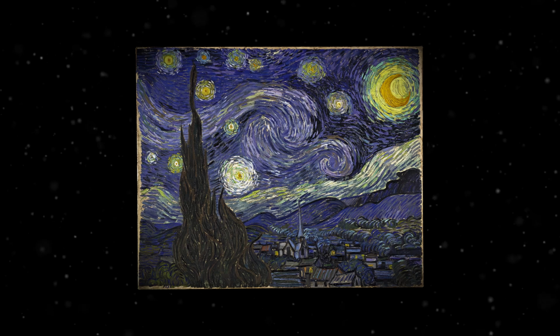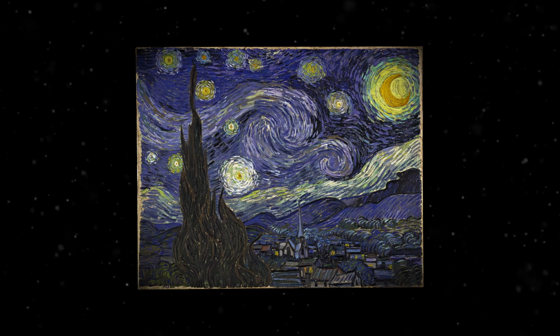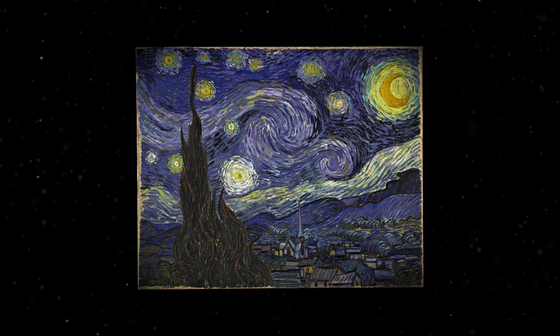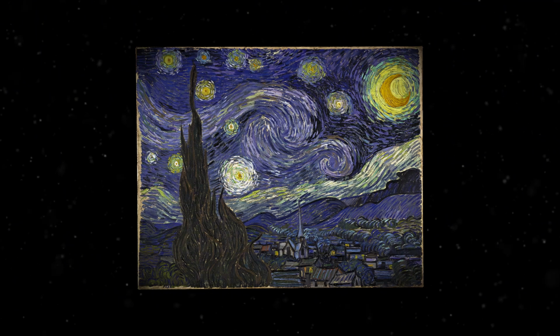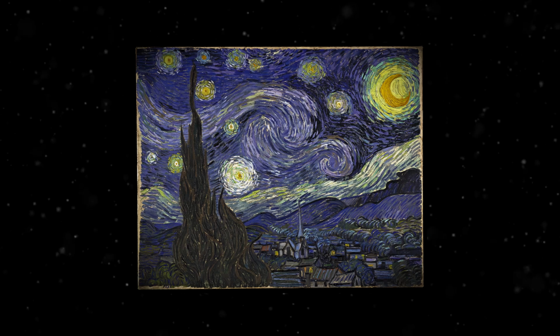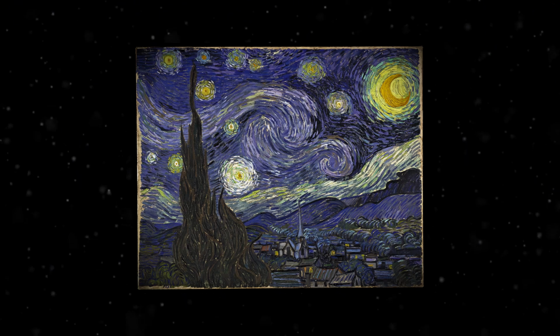The crescent is pale yellow, almost white. It sits in the upper right quadrant of the composition. It does not dominate. For a moon, it is surprisingly modest. The stars compete with it. They refuse to be diminished by its presence.